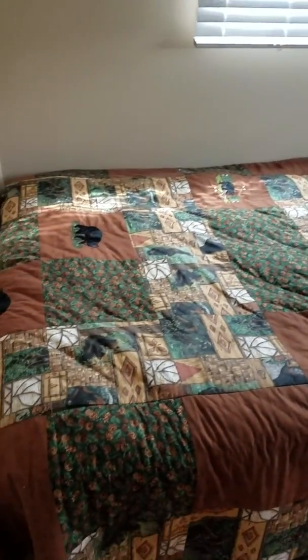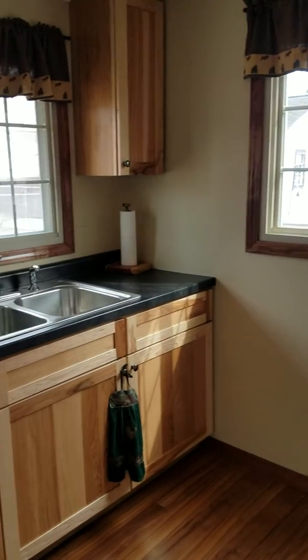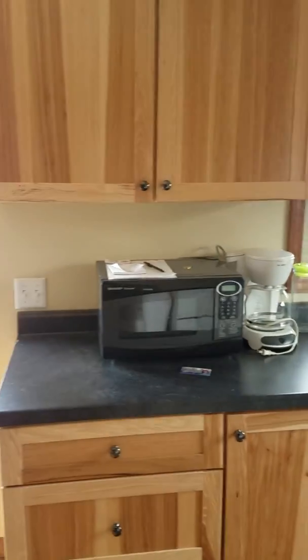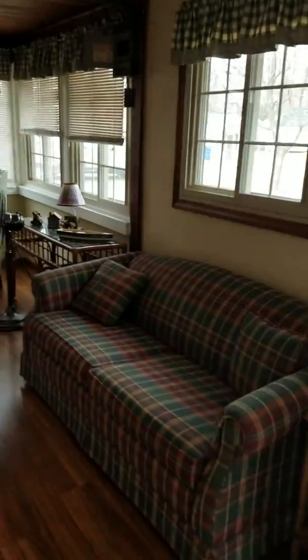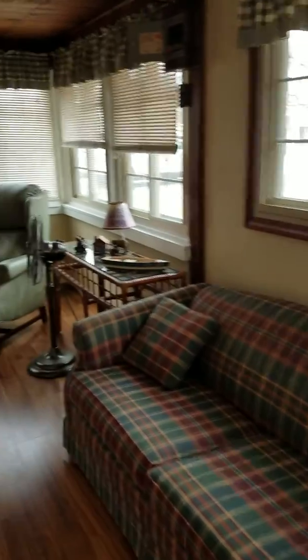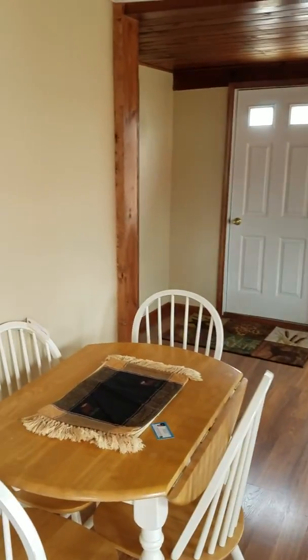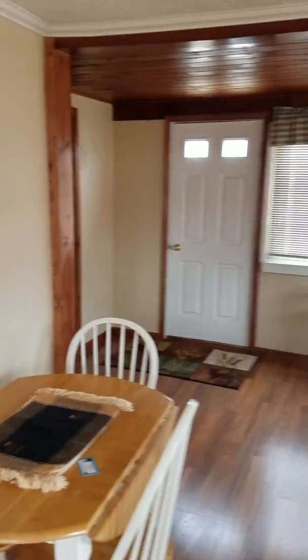The second bedroom here. All new flooring in here. It's your kitchen. Newer cupboards. Real nice. Living room is over here. Nice sitting area. The furniture could be included with a good price offer.